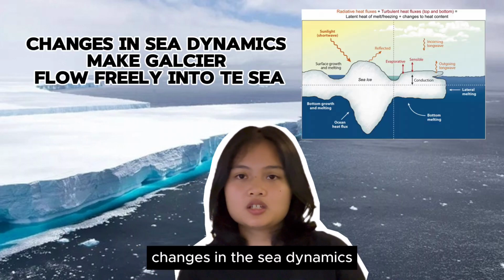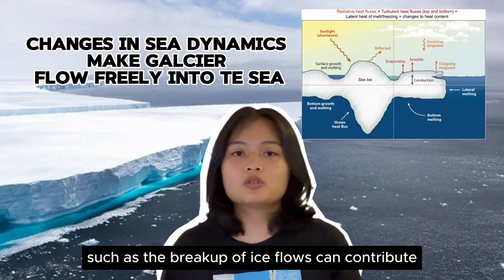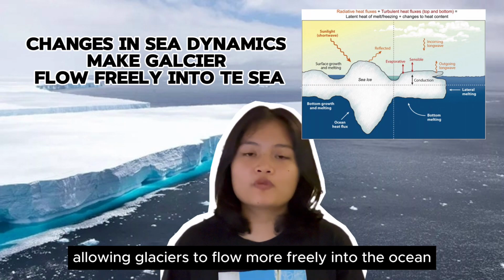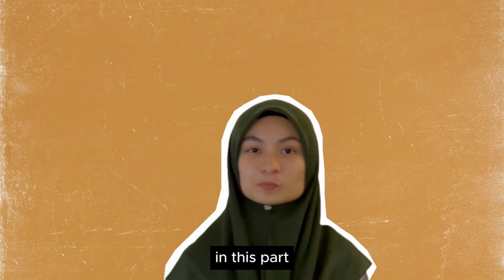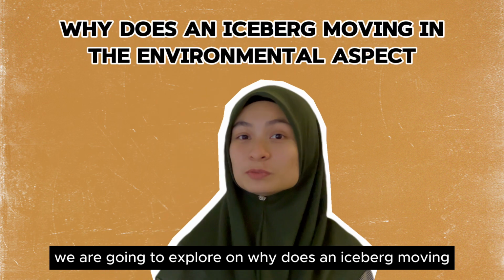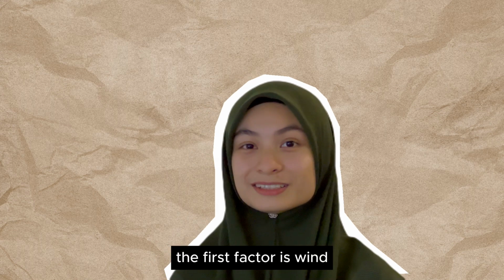Additionally, changes in sea dynamics, such as the breakup of ice floes, can contribute to iceberg formation by allowing glaciers to flow more freely into the ocean. In this part, we are going to explore why an iceberg moves in terms of environmental aspects. The first factor is wind.